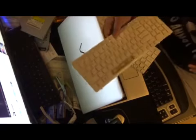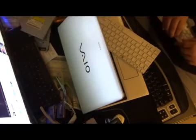I have another keyboard here, and I'm gonna try and figure this out.